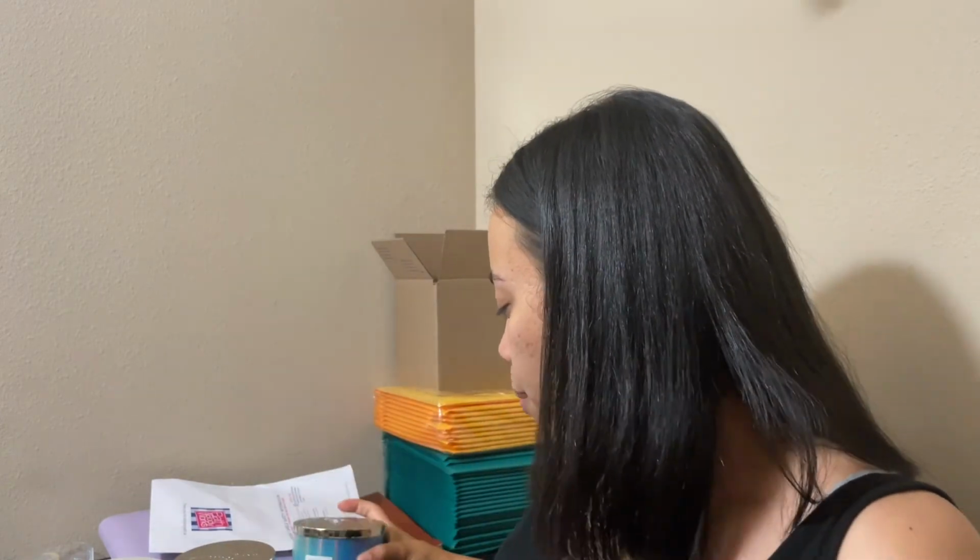The more you smell it, the more you like it. That's what I meant to say. But oh, I like this one a lot. This is going to be for my bathroom too. I like that one. So, that was everything. Basically, what, 12 candles that I purchased?